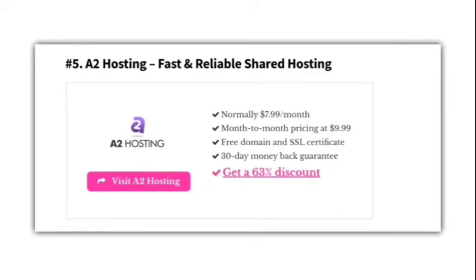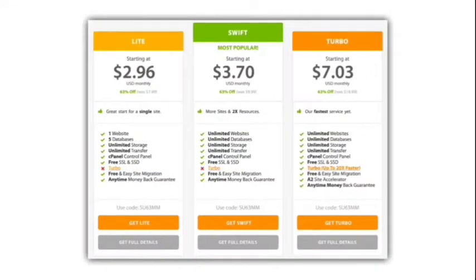Like many of the other web hosts, there are one-click installs for all the popular CMS tools like WordPress, Magento, and Drupal. Keep in mind that their lowest tier, the Lite plan, only includes one website. If you plan on hosting multiple websites, you'll need to get the Swift plan, which is an extra $2 per month after the promotional period ends.